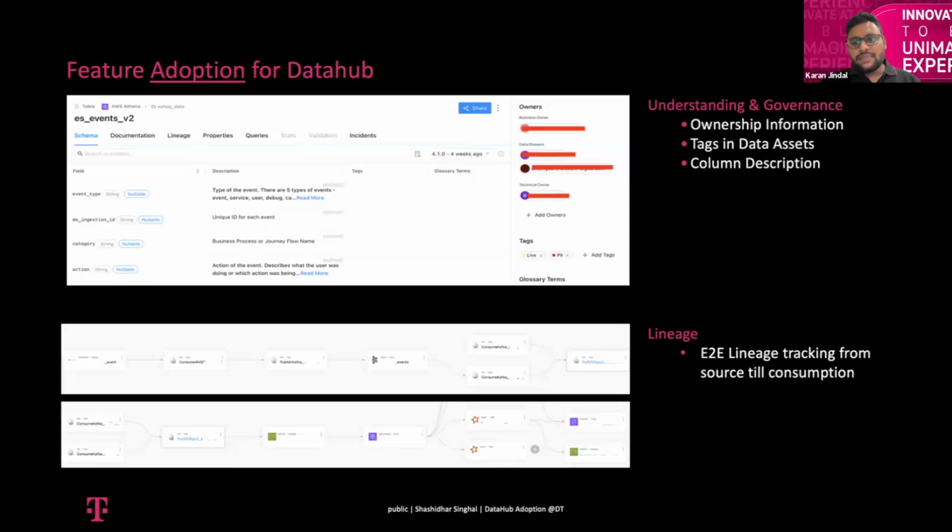And then tags we have implemented. Let's say the security team wants to understand what all PII data we have within our ecosystem. So we tag our data sets and even the columns with the PII tag so that the data security team can quickly filter and audit our ecosystem.